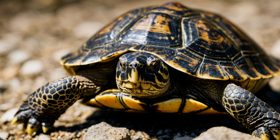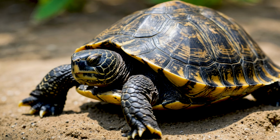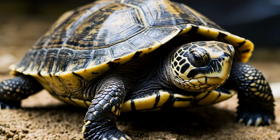Monitoring your turtle's weight and overall health can help you determine if you're feeding them the right amount. A healthy turtle should have a smooth, firm shell and clear eyes. If you notice any changes in their appearance or behavior, it may be time to reassess their diet.